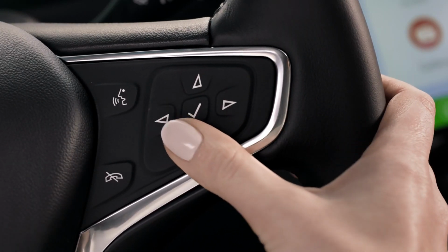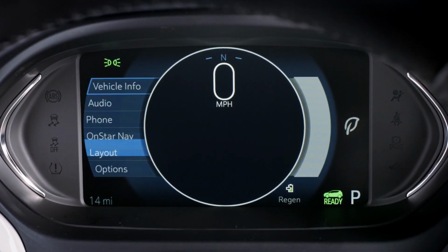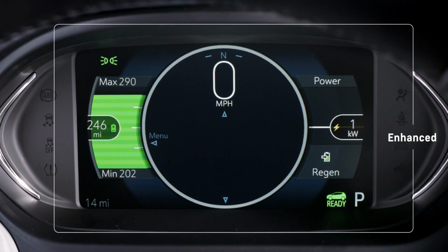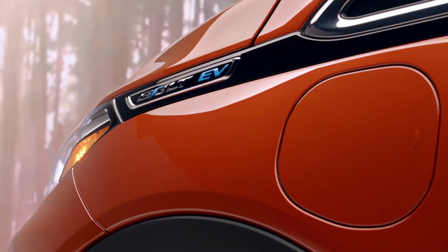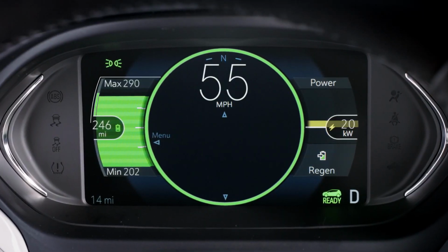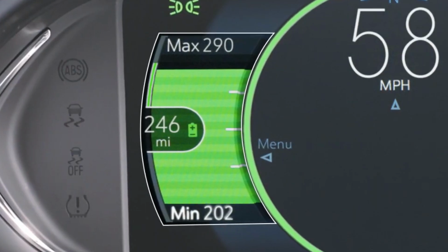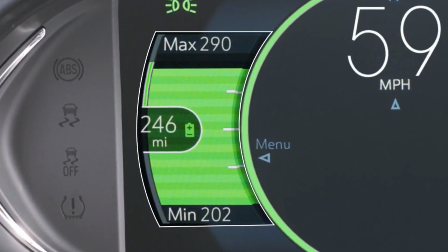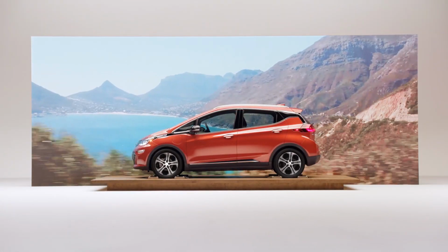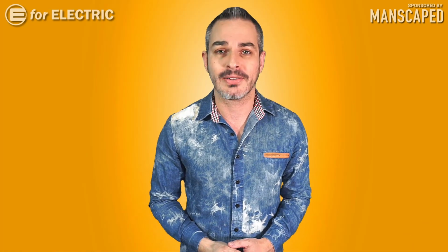See, in the Volt and the Bolt, like in many other cars, you can actually customize the screen behind your steering wheel, and in one of those modes you can actually see what is the best range you got under the perfect conditions, perfect speed, and what is the worst range you can get. And usually I go with the worst range. That way I definitely know that however many miles it says right there at the bottom, I can definitely count on those. And that's important for anybody who's ever driven an electric car.